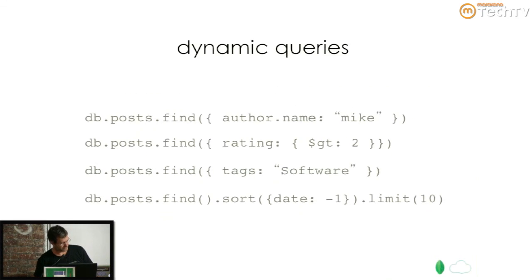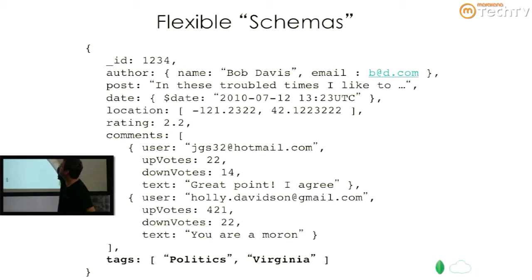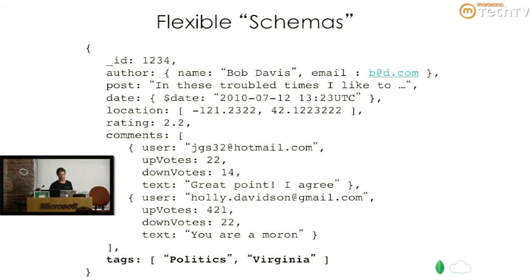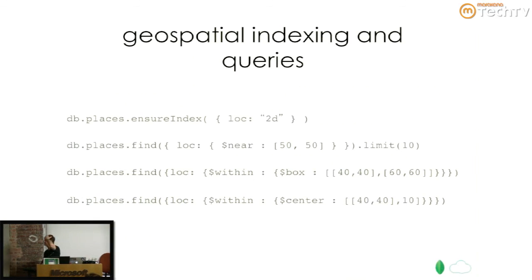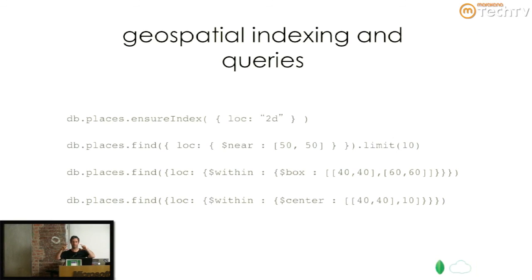And so let me just quickly go back to this here. You can index on anything. So you can index not only on nested values, but you can index multi-values. You can index latitude and longitude. So like I mentioned before, geospatial is built in. So we had a loc field on that sample I gave you guys before. We can do things like look for all points within a rectangle. So bounding box type searches, searches with a bounding circle. So this one on the bottom is a point and a radius. So all things within 10 units of the point 40, 40.